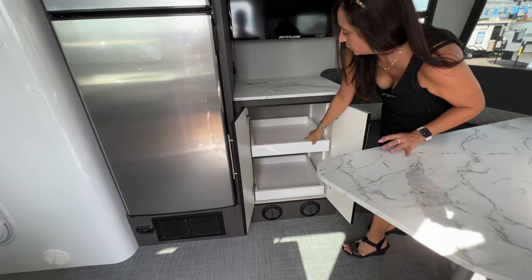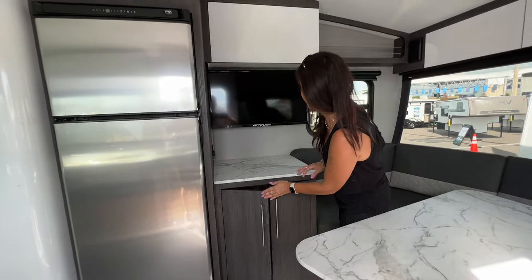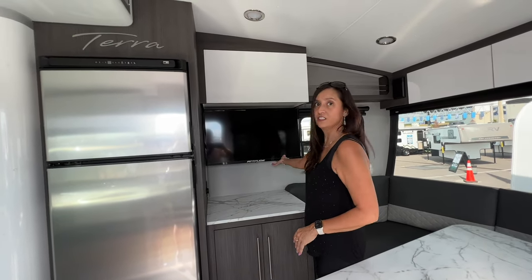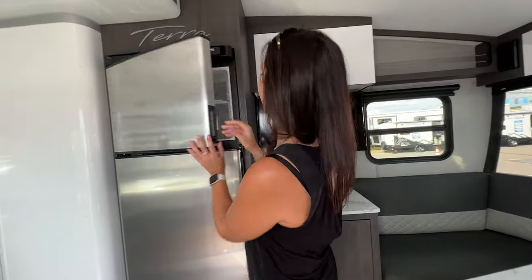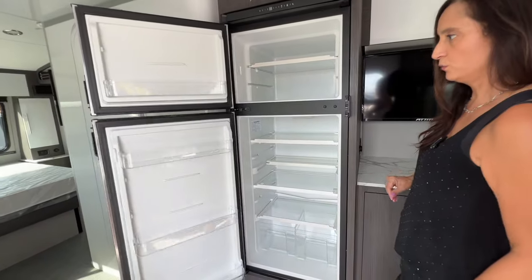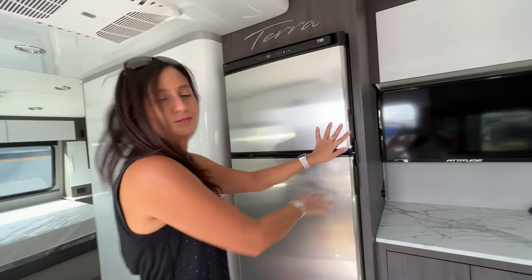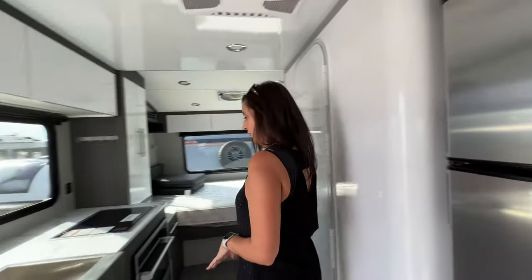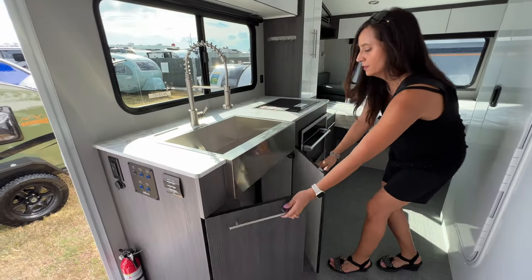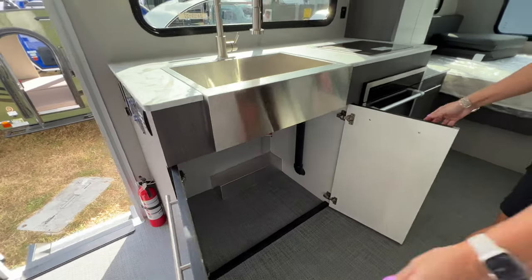Right below, some slide-out shelves. Great for pantry storage. Check out all this countertop space right below the TV. Take a look at the freezer and the refrigerator. Right across is the rest of the kitchen, large farmhouse sink. That is quite spacious.